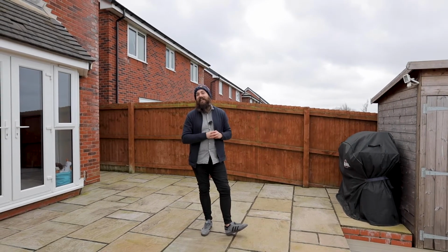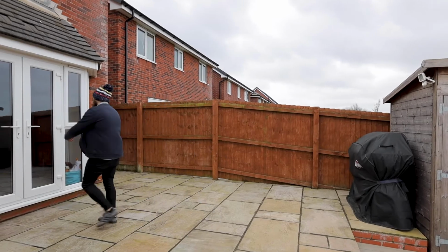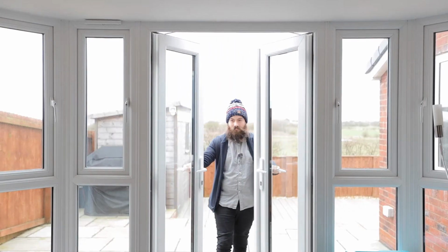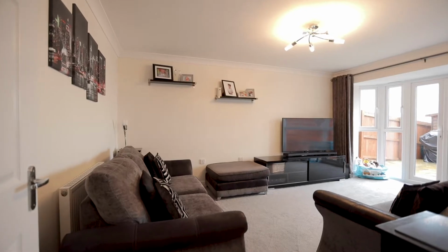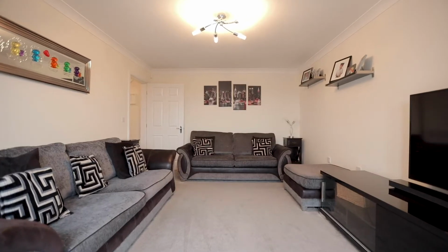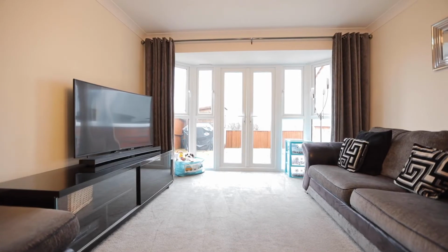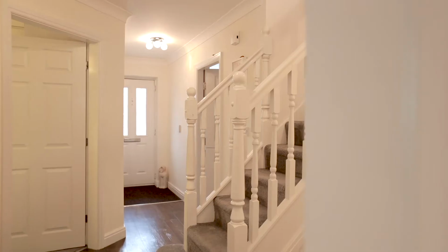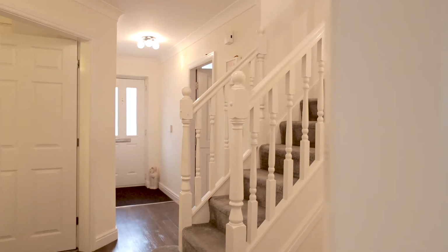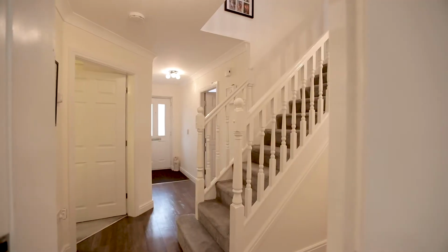So let's take a look back inside at what else this wonderful home has got to offer. So as we come back into the property, we do so into the family lounge, which is a great size room and has been finished to a crisp and contemporary standard, yet still retains a warm, intimate feeling. Now we filmed the entrance hallway earlier on, but it really does deserve a special mention because it's got a very grand, regal and spacious feel to it.